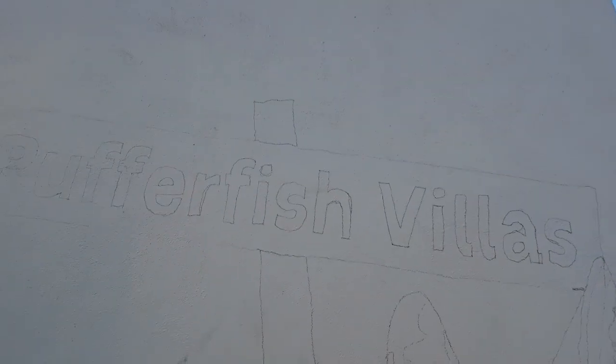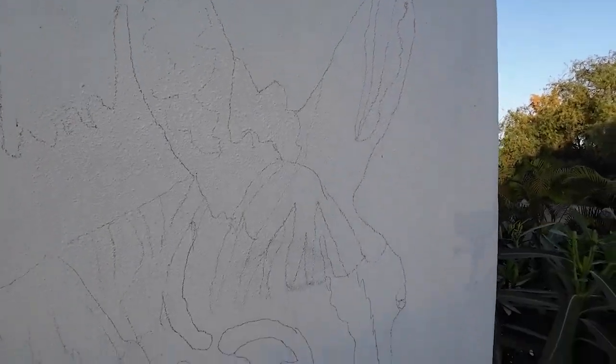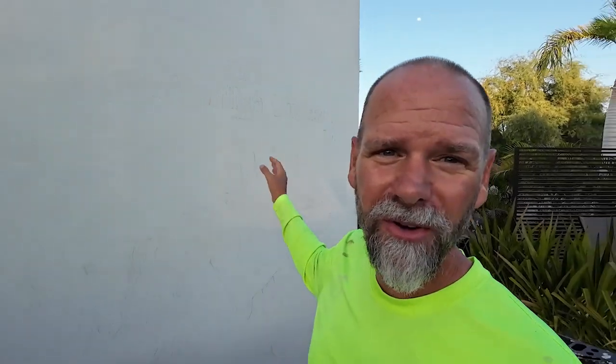Perfect. So this morning, I'm getting started with the selfie mural by the pool. You can see from the nighttime work, we got this all penciled out here, so we've got a good base. I'm gonna do the easy stuff first, the Pufferfishvillas sign and the post, because those are one solid color. Then I'm going to start on the rainbow stripes for the donkey, and that's going to be a lot of work. But first we'll get the easy stuff done.